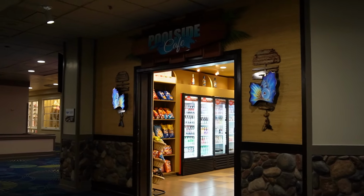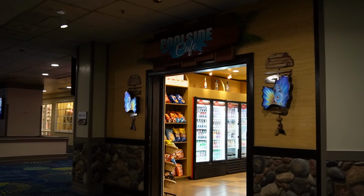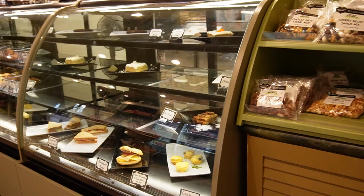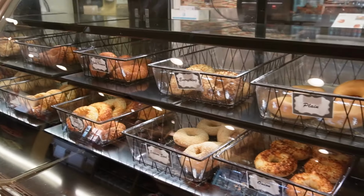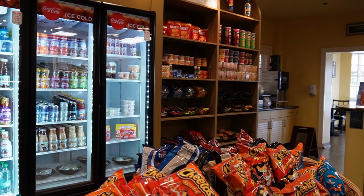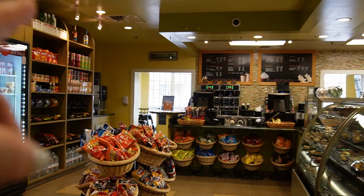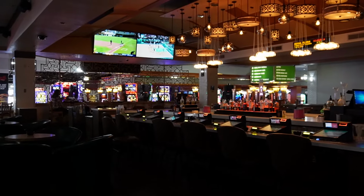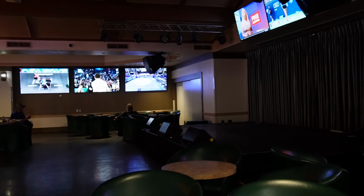Okay, I have to show you my favorite part of this whole casino resort here, and unbelievably, it's the poolside cafe. It's pretty freaking amazing. Look at this, y'all. Look at this goodness. And they have coffee and snacks. All kinds of goodness in here. This is really nice, and it's not like outside by the pool area, so you can come in here. Nice bar area here. And you can watch TV in this section, and then on the weekends they do have entertainment.